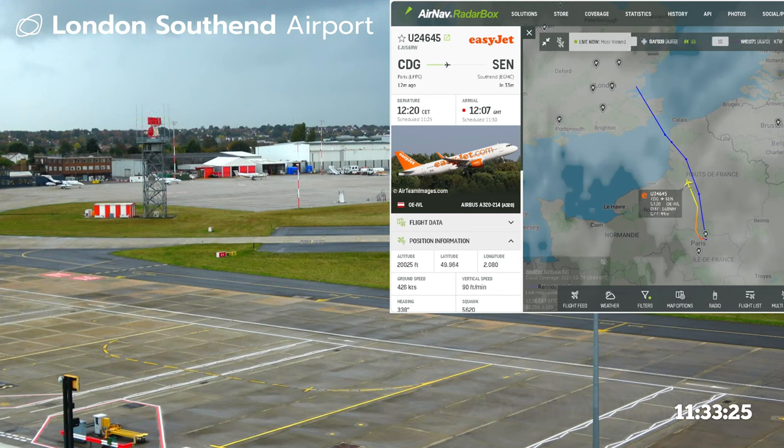As you can see though, guys, we're currently tracking the aircraft. You can see just about where it is there in France at the second. Little bit delayed, which is obviously not the ideal moment that people wanted, but it is what it is.